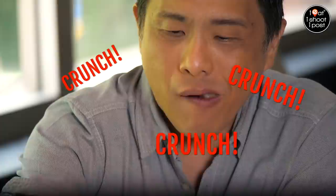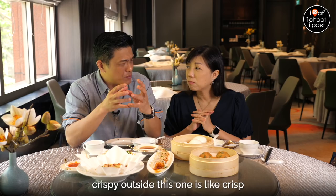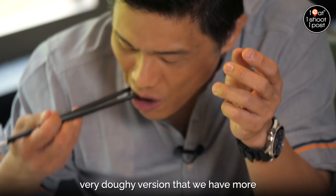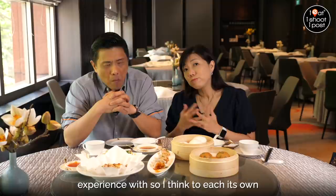My impression of zha liang is it's supposed to be chewy inside, crispy outside. This one is crisp all over. I almost feel as if the version of zha liang that they're serving here is the crispy version rather than the very doughy version that we have more experience with. So I think to each its own.